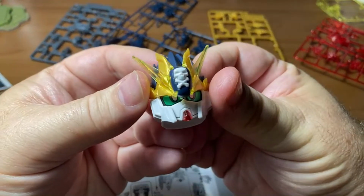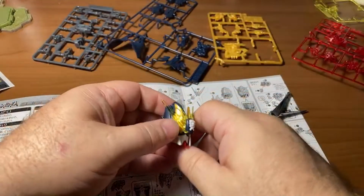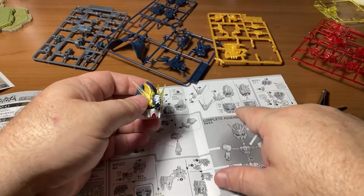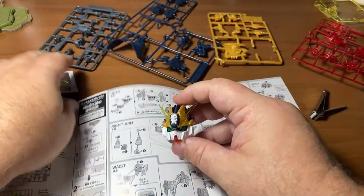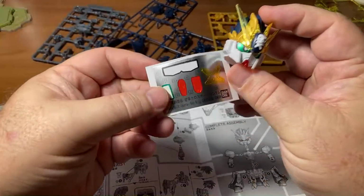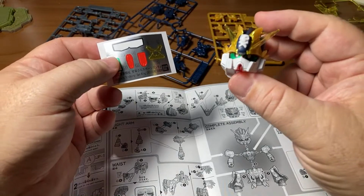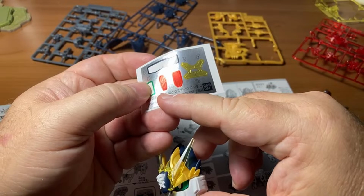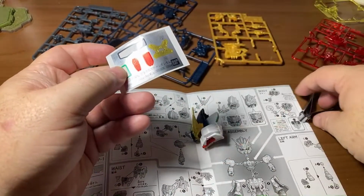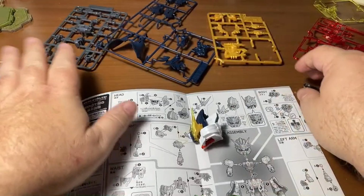There we go. Would you like to have a head look like that? That's awesome. All right, let's see what it says. Sticker, sticker, sticker, sticker. I'm going to go without the stickers for now, if I get a hankering for those. They're little red stickers. Look how tiny they are. There's no way my fat fingers can put those in there. And I didn't bring a toothpick, so all I got is this thing, and it's not the best. So we're going to hold off on that.